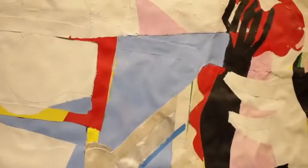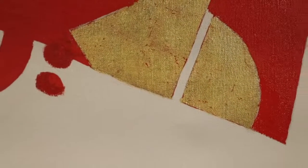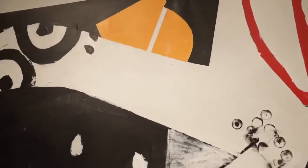I'm here today to introduce you to the work of Knox Martin. This exhibition, Red and Black, is the artist's second major solo exhibition with the gallery. A colleague of Willem de Kooning and Franz Kline, Knox Martin is an esteemed New York School artist, embracing pattern, geometric structure, organic and figurative references.